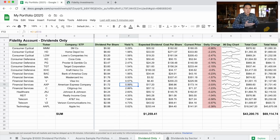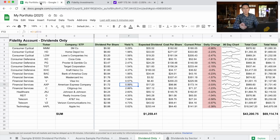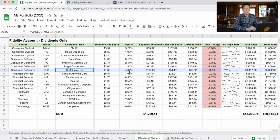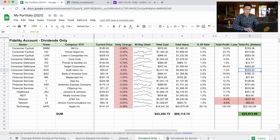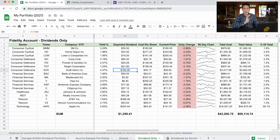on this stock. Now, 1% isn't a lot, and that's because its payout ratio is around 20% if we look on Yahoo Finance. Now, American Express's main purpose in this portfolio is that it just helps diversify the portfolio a little bit with a balance of growth along with dividends. Now, a more true dividend stock here is something like Kraft Heinz Co., which actually has a yield of 4.37%. Not only am I up, I believe, $245 on this initial investment of $3,400, but I can also expect around $160 in dividends for Kraft Heinz Co.